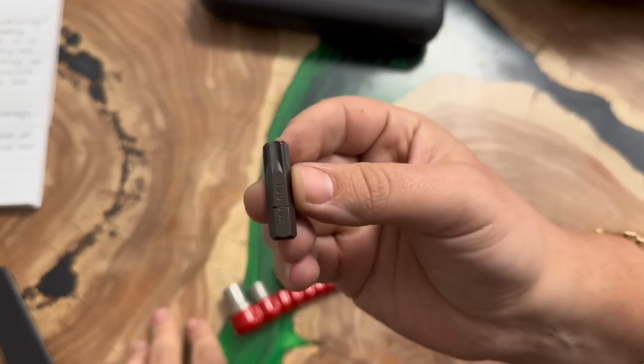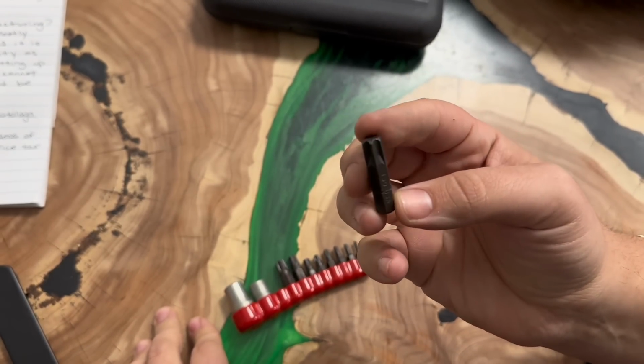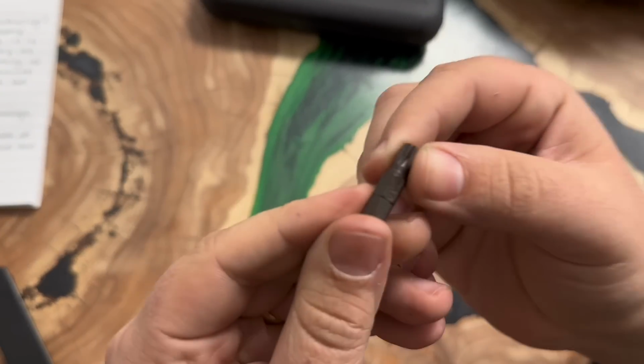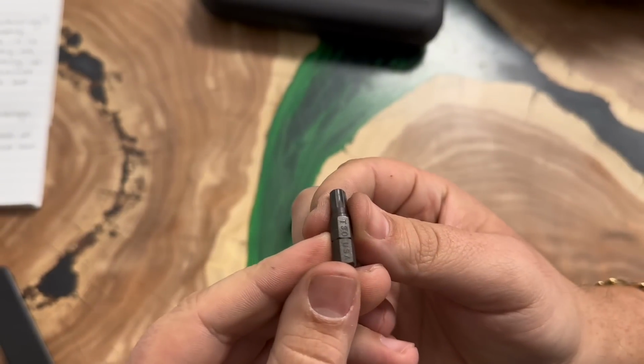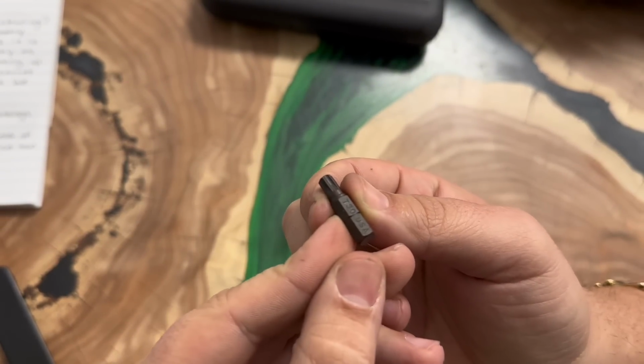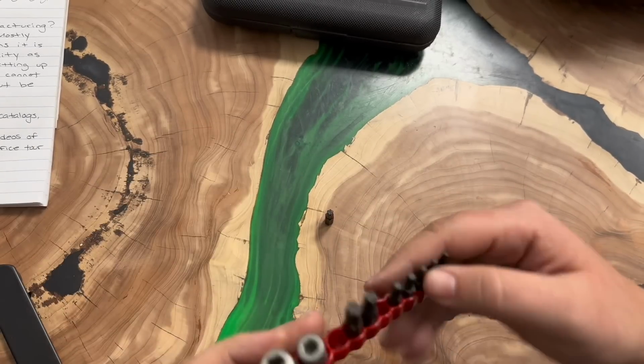But we do still have some of them available, and I'll show you some of them here. For instance, this is our USA-made bits, and this was what the machines we had were set up to do: make full length bits in both 1/4 and 5/16. So we have both of them here. I don't know if you can see that, but these are stamped USA made. Right, you see that right there? USA made. Anyways, this is a Torx bit set. You have 5/16 and 1/4 inch.